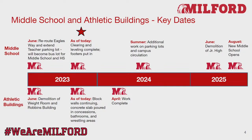The big push over the summer was to reroute Eagles Way and to extend the teacher parking lot. That teacher parking lot will eventually be the bus lot when the middle school opens up, and that will serve both the high school and junior high. We did demolish the weight room Robbins building, also the old concession stand, to make room for both the middle school and the field house. As of today, the building pad is where it's at.